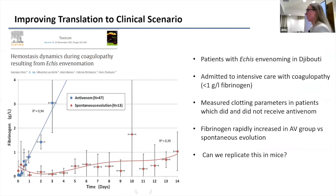So that's essentially what we've gone and done. There's this paper here. The blue line is where patients have been given antivenom. You can see that the fibrinogen level massively increases with antivenom treatment, whereas with the red line, patients haven't been given antivenom, and you can see that the fibrinogen level stays very, very low. So this is essentially something we want to replicate in mice with a much lower dose. We can improve animal welfare and get more data from such models.